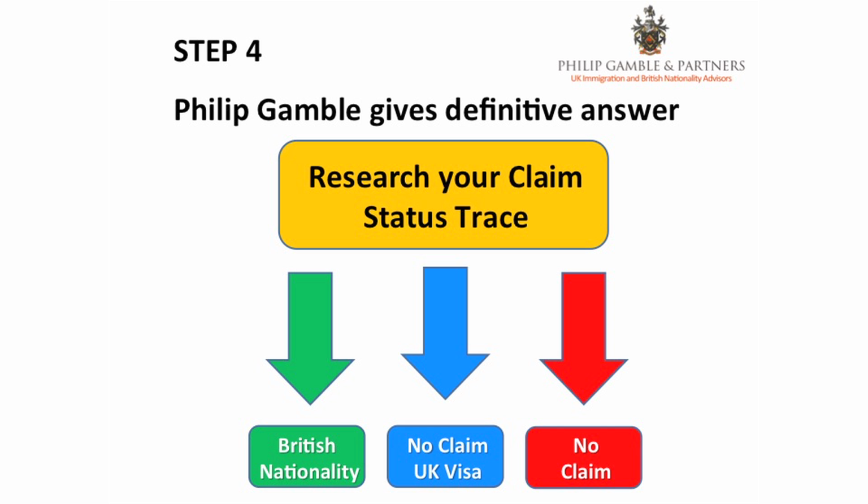So you move through to the 4th step if you feel that you have a reasonable chance of having a valid claim, but we now have to validate that for you, and that involves some research. We call this a status trace, and you instruct Philip Gamble and Partners to research your claim. They will write a multi-page report on their findings and why and how you might have that valid claim. This status trace report covers your entire family unit, yourself, your spouse, your children, even your parents and grandparents.